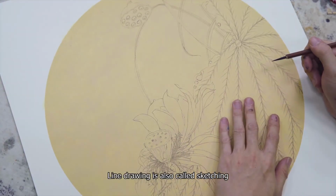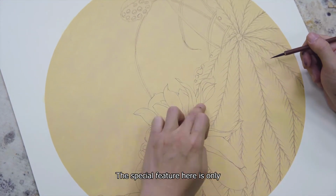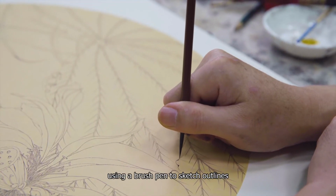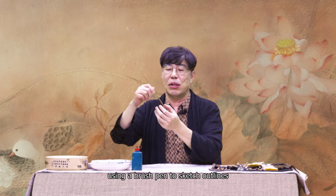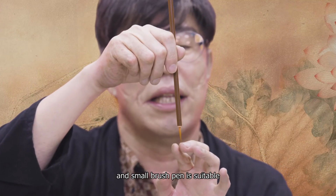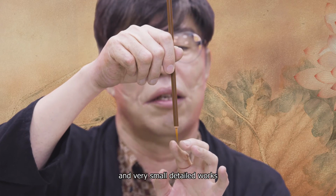Line drawing is also called sketching. The special feature here is only using a brush pen to sketch outlines. A very finely pointed thin and small brush pen is suitable for drawing fine lines and very small detailed work.